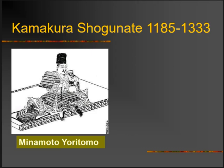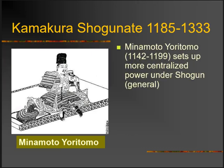So shogunate means that the government is going to move under the control of the military. And this is going to be the government in Japan, we see here for 150 years, but then there will be another shogunate later on that'll last for hundreds more years. Well, the establisher of the Kamakura shogunate is this man who's drawn here, Minamoto Yoritomo. He's the one that sets up a more centralized power under the shogun or the general and will command or control Japan in this sort of military style.